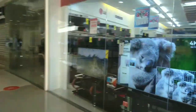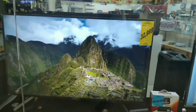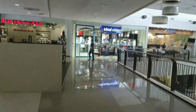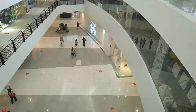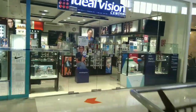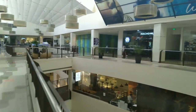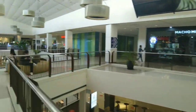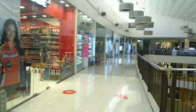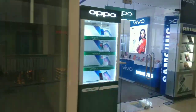We're on the top floor now. So this place is open. Nice TVs. Oh, look at that, Machu Picchu, very good, from Peru. All the mobile phone shops are open, but as you can see, very, very quiet. Ideal Vision's open, there's nothing open over here. We've got Mucho hairdressers, where I go and get my hair cut when Annie can't do my hair. There's a garage shop on the left-hand side here, called Blaze.